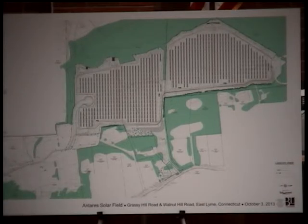On Route 85, they've been trying to send it to Route 11 because of the amount of cars and stuff that travel down 85. Now you've got all these big trucks coming into a residential area with a small road. We'll try to avoid some of the things that have happened.